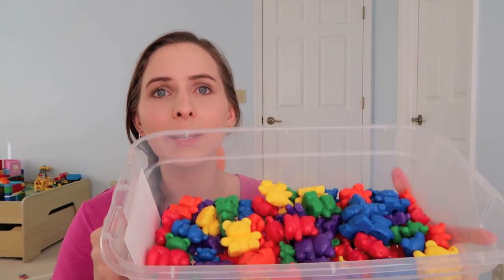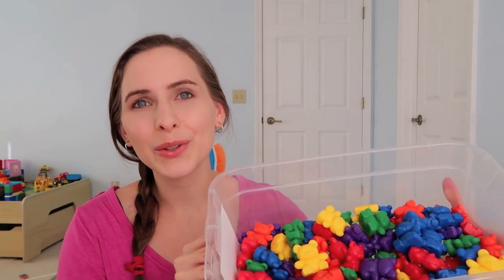And so in preschool, you can use these bears. Let me hold them up, see if I can see them. So in preschool, you can use these bears to talk about sorting things by color, or sorting things by size. So large, medium, small, and things like that. And then of course using these cards that are included to talk about patterns and creating patterns.